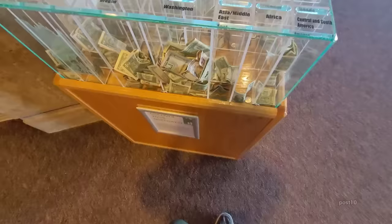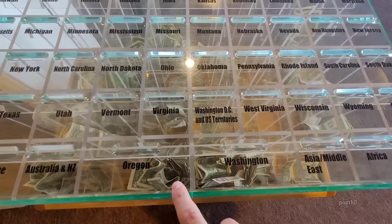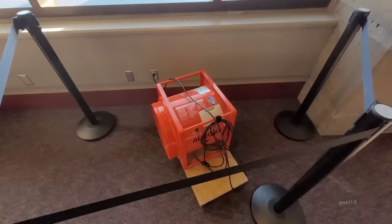This donation bin here is pretty cool. See how the bins right here where we are and Oregon right next door has so much more space. Those are the people who are most likely to come here. That's one awesome, powerful fan.